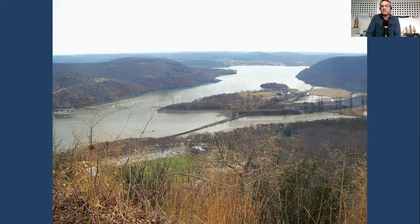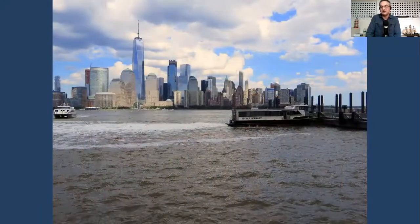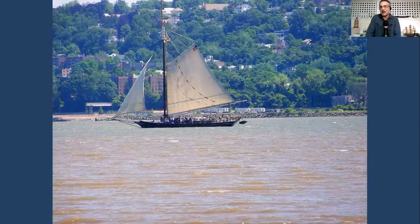But the Hudson was quickly becoming one of the nation's busiest rivers, the highway up into New York State from America's busiest port. This is the view of Lower Manhattan from the ferry docks in the Paulus Hook section of Jersey City, New Jersey.